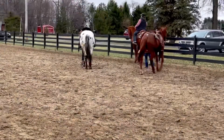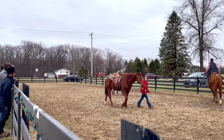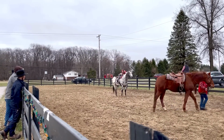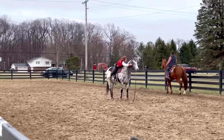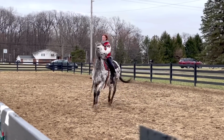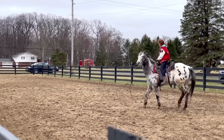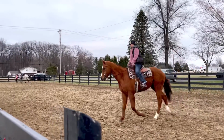Again, of course, I'm looking at the Appaloosa to see how he's moving, how he's responding. This horse right there, the chestnut sorrel, is a Standardbred. The other one is a quarter horse, and then she just mounted the Appy. She has split reins on, so she dropped one, so she's just trying to get that rein back, and he just seemed like he wanted to kind of walk off.